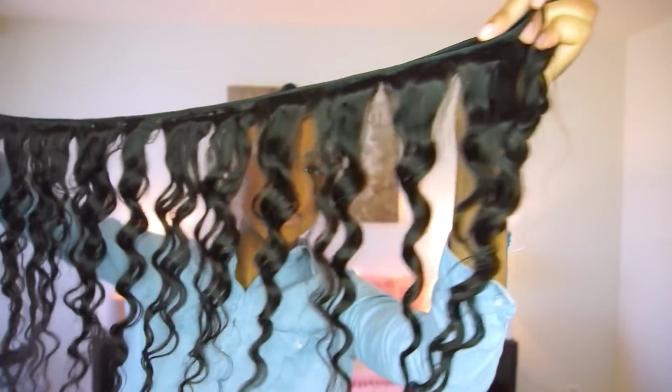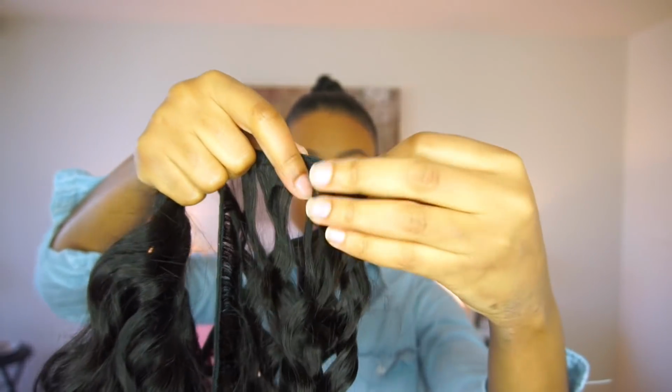You can bobby pin it down too. Alright, so that's our tight little baby bun. So now you have one of your bundles like this, and then you want to take the side that's not connected. As you can see, this is where it's looped on this side, so it's connected. But you want to take the side that's not connected.